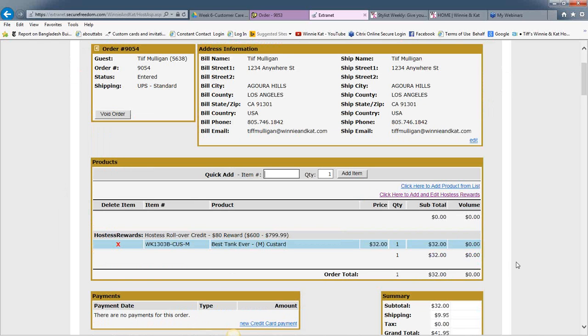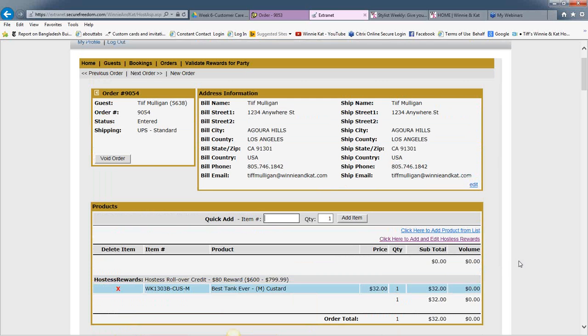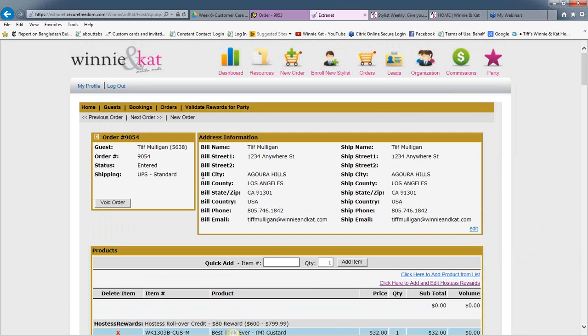And the cool thing is that that is going to roll over. That hostess credit will roll over, and I will bank that credit as long as I'm always using this customer ID number. And that's where it's so important, because sometimes you'll have hostesses who will host more than one party and get more credit, but you don't want more credit or different credits under different customer numbers, if that makes sense. You want all of her credit to accumulate under the same hostess number or same party number.